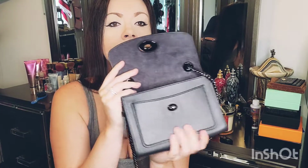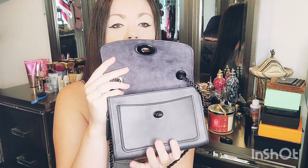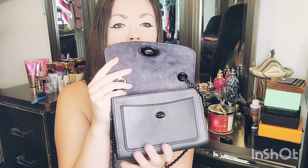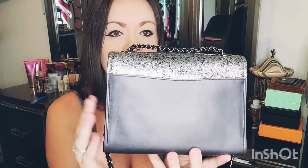Super, super pretty. The leather is malleable. You can open it, you got a little pocket here that also has the microfiber in it. This leather is more of a, it's not as squishy as their pebbled leather. I guess it's just their version of the smooth leather. Like I said, I'm not sure when this came out, but they only released 2 colors.